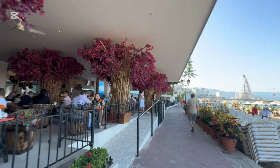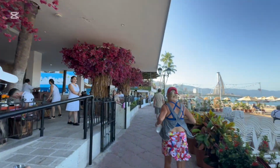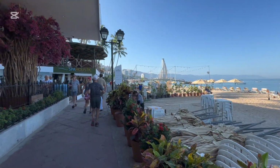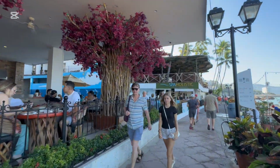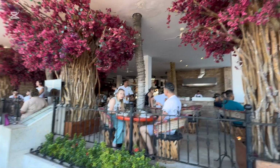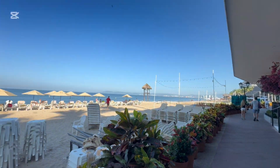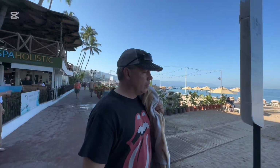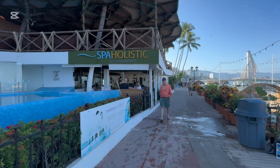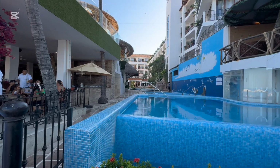Now this is Los Arcos. It's actually a resort. Very popular, always looks full, and obviously this is their dining room. Always looks like great food. Great location because you're right in the heart of the romantic zone in the downtown. And they've got some great pools here. And waterfalls.